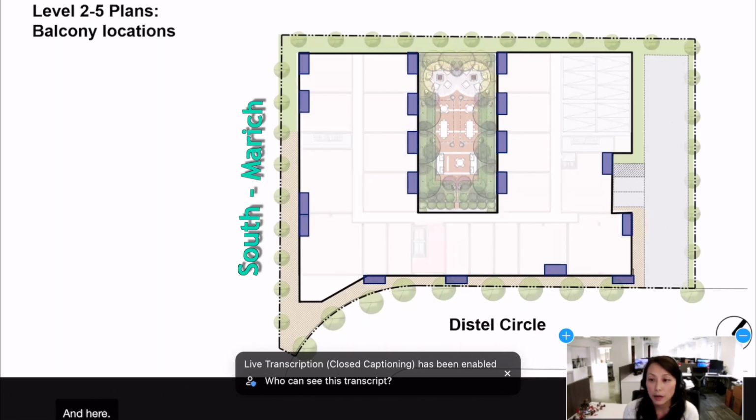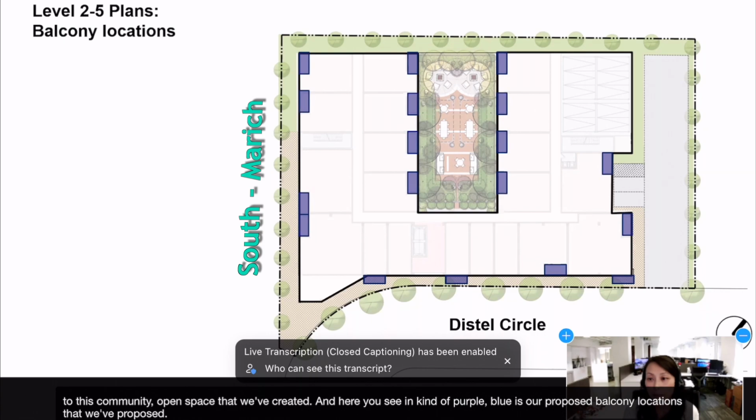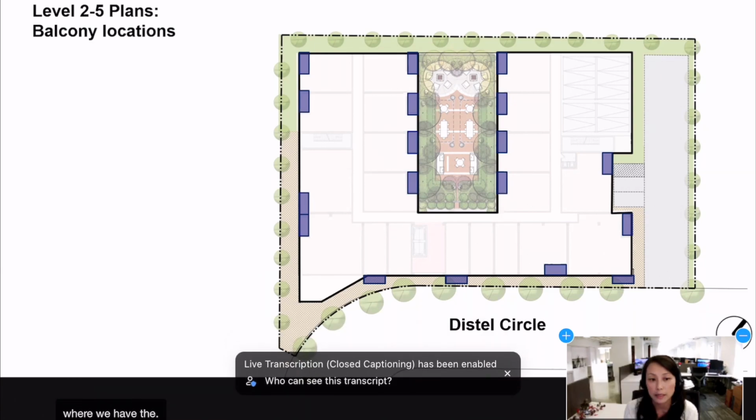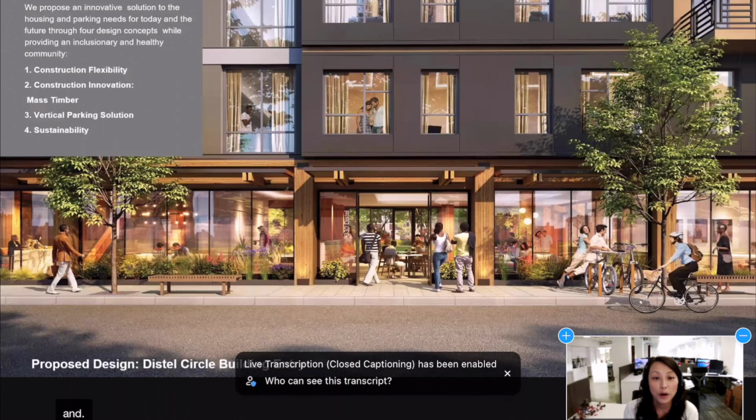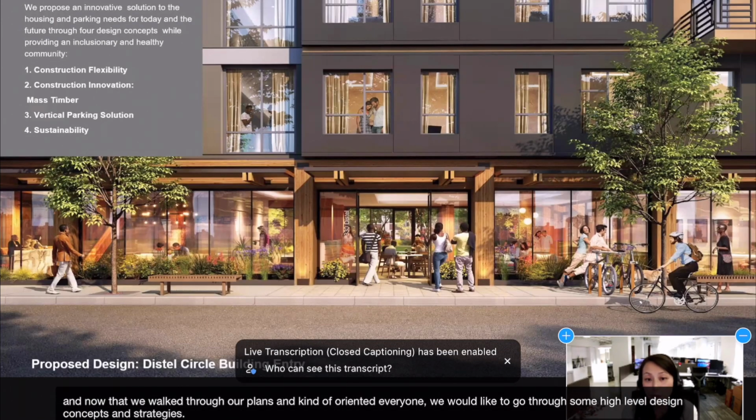Here you see in purple with blue our proposed balcony location that we proposed pre-feedback. Primarily our strategy was to line the perimeter of our building except where we have the vertical parking. And now that we've walked through our plans and oriented everyone, we would like to go through some high-level design concepts and strategies that we are proposing.